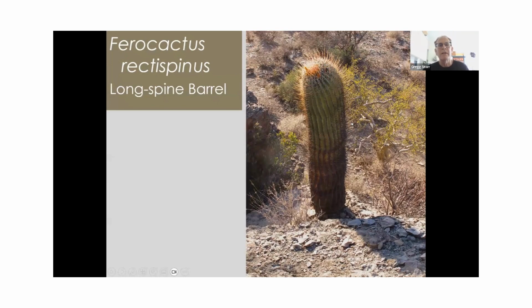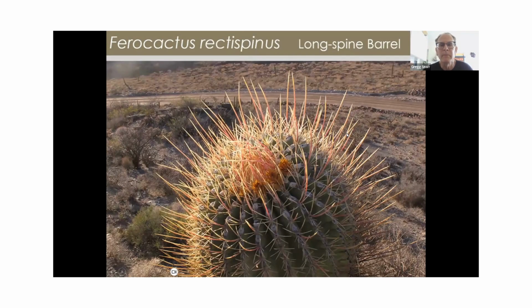They do make pretty good sized plants. I think this one was over 6 feet tall. Brian and I found one growing in a little nook of some rock up there on the Sierra San Francisco, and it was easily 6 to 7 feet tall, much like this one is. So you can see the long spines on these. They're very spectacular plants. Even as young ones, those spines are super long sometimes.